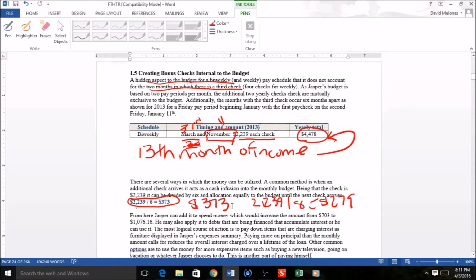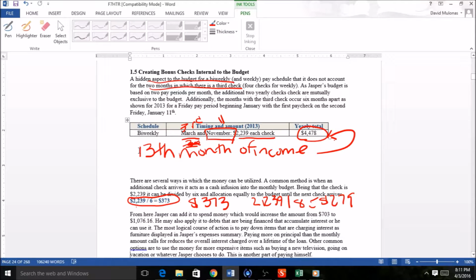Now, for purposes of our exercise, we're just going to say that Jasper has decided that he is going to just take the next 6 months and use this money. So the $373 was added to the $703, which leaves him $1,076.16. So again, that's what he chooses to do. You guys can choose to do whatever you want with that money. You could also save it. Again, it's up for you. You've earned that money. This is a bonus check. You do what you want with it. You've earned it.